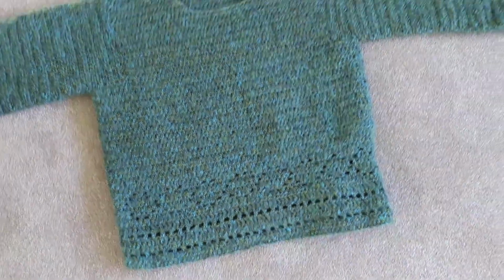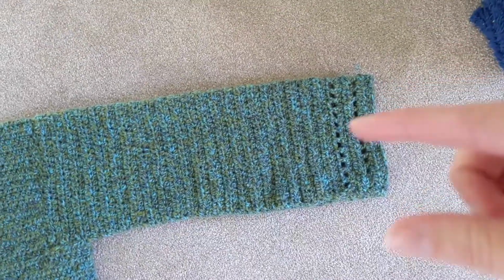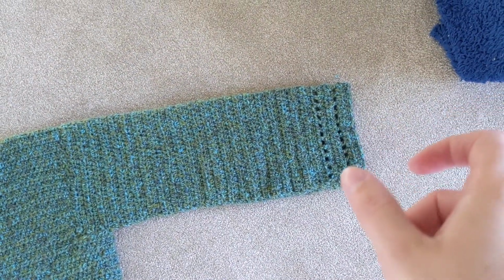I think the length is fine, but the sleeves are quite big, like quite wide, but not long enough. So I'm going to maybe do quite a chunky, what's it called, cuff on them. So now I'm going to crack on with the cuffs and the neckline and then sew them on, and then hopefully it fits a lot better.